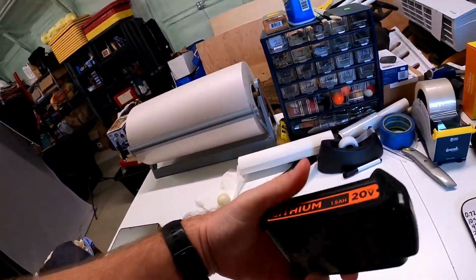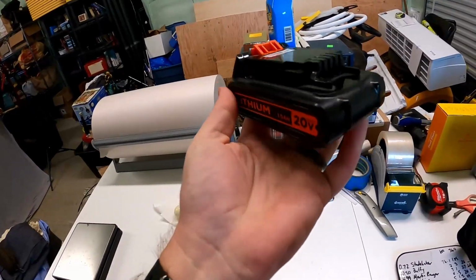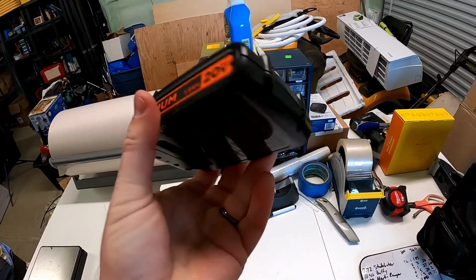So it is an OEM Black & Decker 20 volt lithium battery, and I picked up the drill and the battery at Goodwill for $6.99. I sold the drill for about 15 bucks, and then this battery for $18 free shipping. So all in all, I'll make about probably $20 off of those 2 things. So not great, but not too bad, and it doesn't take very long to sell, so that was another reason why I picked these up.